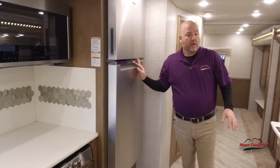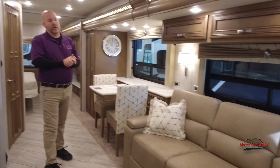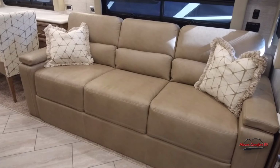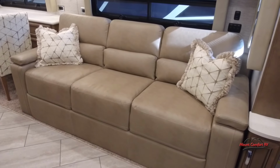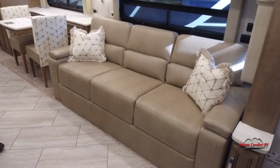All right, let's talk about our furniture on the driver's side of the coach, or the off-door side of the coach. This is a hide-a-bed sofa, beautiful sofa, and it's a long one. It's like 87 inches long, so that is not like your typical RV sofa. If you want to stretch out there and watch the football game, you can.